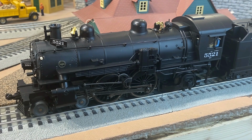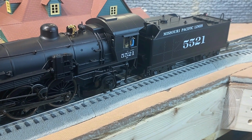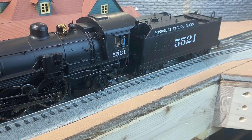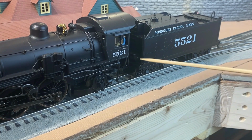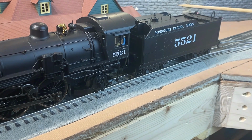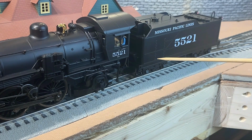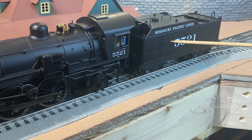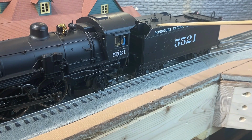On the tender, another neat feature is the fact that this tender is an oil tender. I think all the other tenders in this particular offering of Atlantics by Lionel had coal tenders. This one has an oil tender, which I think is pretty neat because it's authentic. I think all of Mopac's Atlantics started out as coal fed, but ultimately I think the majority, if not all of them, were eventually converted to oil.